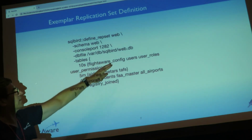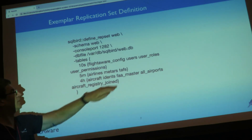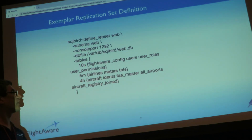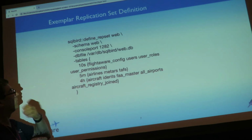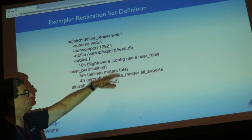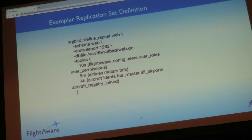So like every 10 seconds, we're going to refresh these frequently refreshed tables. Every 5 minutes, we'll do the airlines and the METARs and TAFs, which are weather forecasts. And every 4 hours, we'll refresh the aircraft table and the list of items and the stuff from the FAA, and the stuff we know about all the airports and all the aircraft that are registered. Okay, but that just gets translated into insert statements that go into the database. It's kind of cool.